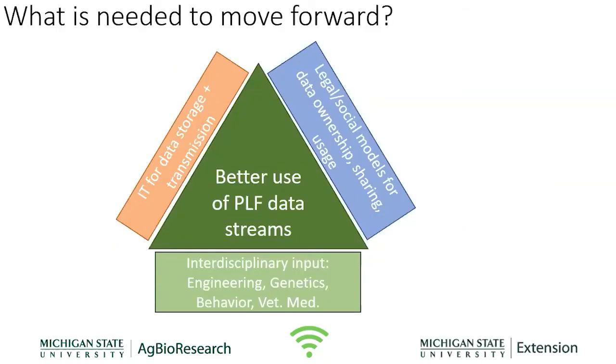In summary, for this field and these ideas to move forward, I envision three big needs. One is increased infrastructure for information technology for storage, transmission, and analysis. The other one is interdisciplinary input from engineers, from experts in genetics, in behavior, and veterinarians working together to realize this value. And finally, as was mentioned by Janice Sigford, we will need to consider the social and legal consequences of sharing data that generates value. Who will own the data, how that sharing will be compensated, and so on and so forth.